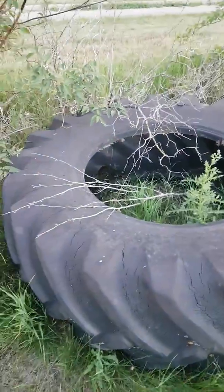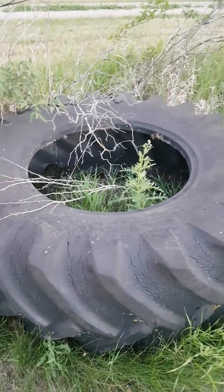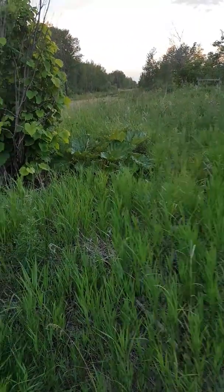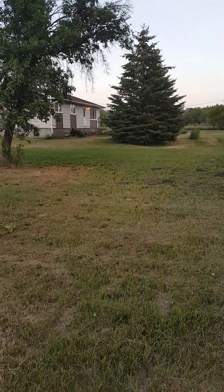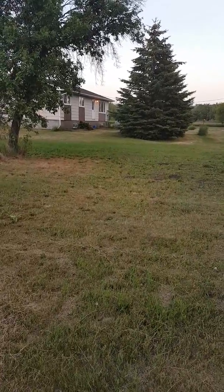I might have to move this a bit. I'm not 100% sure this is where we want it. Might actually move it back a bit. Over there we got some rhubarb, which is ready to cut. Also in front of the house there, it's hard to see from here, but there's also a patch of rhubarb. That's ready to cut. Maybe give some rhubarb away and stuff.